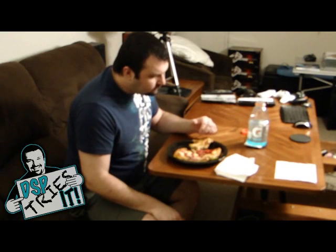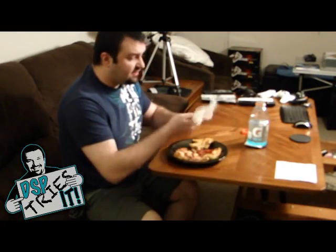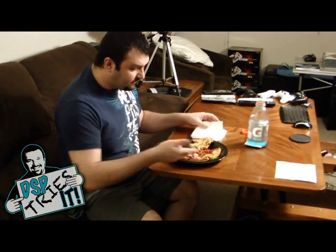I'm actually going to take a bite of the crust, see what the difference is. Tastes pretty bland to me, that crust. I didn't really taste any garlic or anything on that. So let's try the next one.